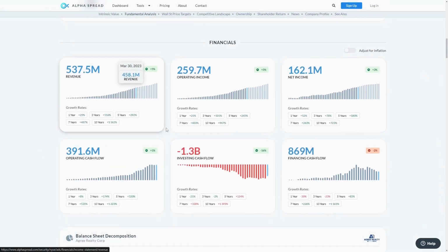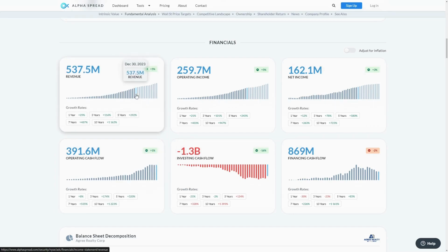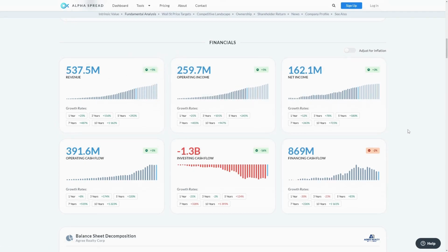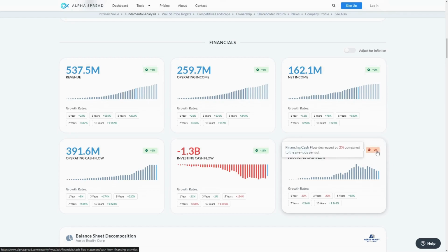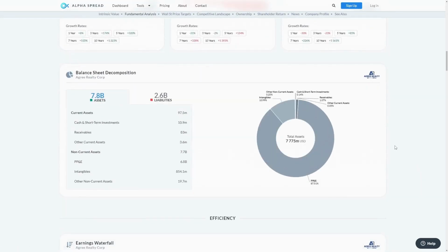You can see a lot of their revenue, operating cash flow. So their operating cash flow has come down a little bit from the prior years, but nothing too scary. And then, of course, their revenue and their anticipated revenue, which is looking very, very nice. Their net income has been growing. Their financing cash flow, a little bit lower, but still, it's dropped by about 2% compared to their previous year. And then you have their balance sheet. So we're going to go over this in the investor report as well.